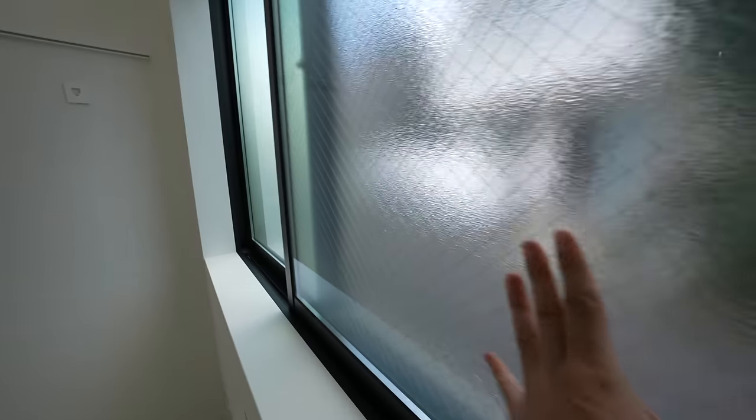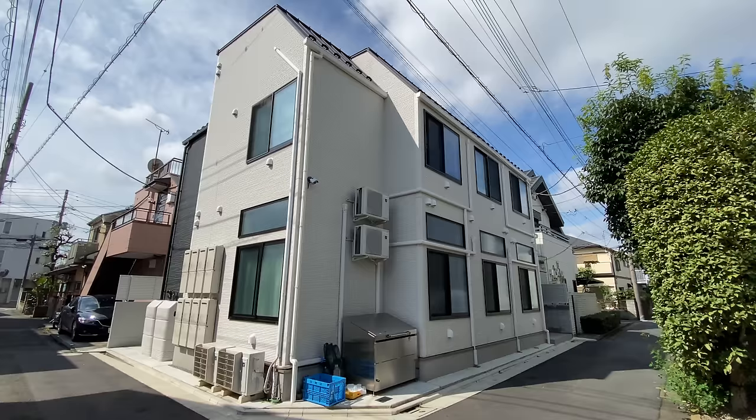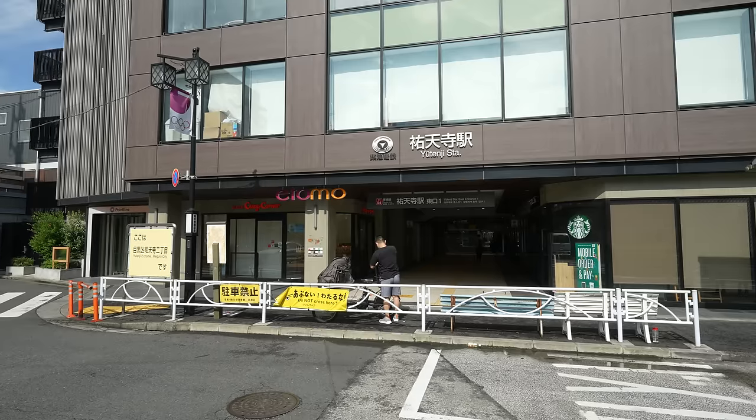Nice. And the view out the window in this place is actually quite nice too. Here we go. We got really nice weather today as well. You can hear the birds. The building is also just as new and beautiful from outside as it is from in. This particular one is located in the Meguro Ward area in a space known as Yutenji.